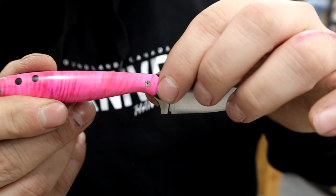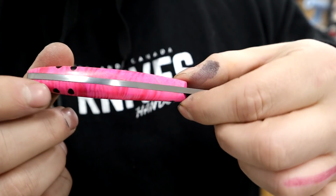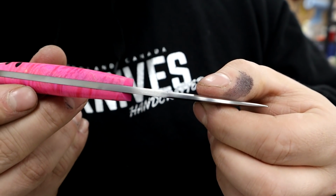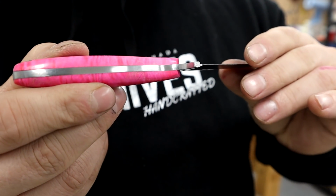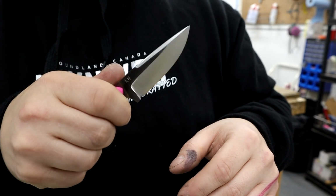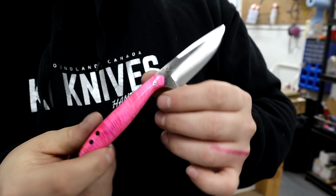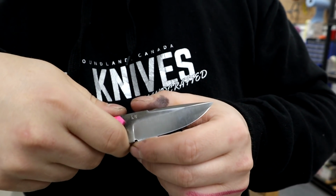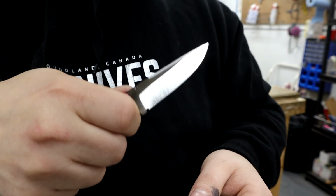Check out those barrel mosaic pins. Check out the figuring in that wood. We have some phenolic rod right through here. It actually feels so awesome in the hand, so comfortable. What an awesome neck pattern. Just feels just how I wanted, with that super deep choil right here.